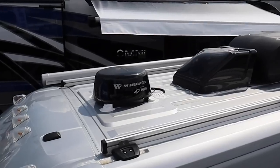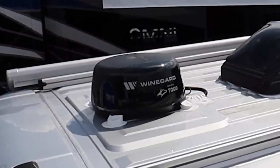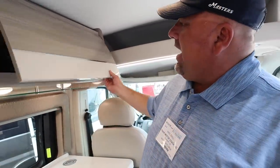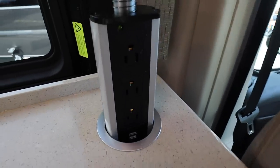And tell me about some of these options that you have on. There are no options. Everything's standard. It's just incredible. Really? The number of features we have. From the WineGuard system, that's a Wi-Fi booster, and also a digital television antenna, to our multiplex system that can be operated by your iPhone or your Android, as well as Corian countertops. Very nice Italian cabinetry, and we've got USB ports and 110 outlets everywhere in this coach.